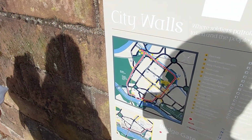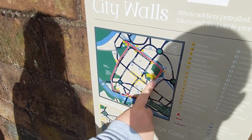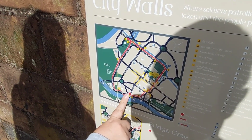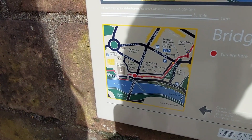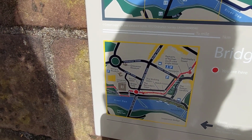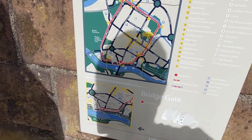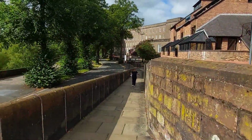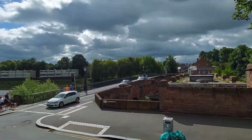So, where do we start, Larry? Started here, we've gone this way around, now we're about here. Down by the river. That's everything that's in this area. So you've got Eggersfield Park, the old Dee Bridge, Grosvenor Museum, Military Museum. The Grosvenor Museum's a free museum. It has a lot of Roman history in it, and a couple of interactive things for the kids as well.